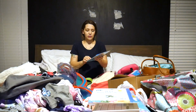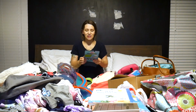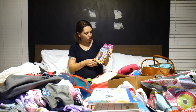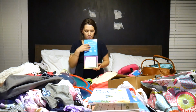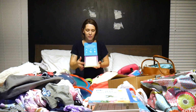So that's something that I know she's very artistic, and she likes just things that are different and crafty, so she's gonna love this. And for Jude, these things are awesome. The Melissa and Doug Water Wow pens. You fill this with water and you color on the pages, and it reveals this picture, and then as it dries, it goes back to white.